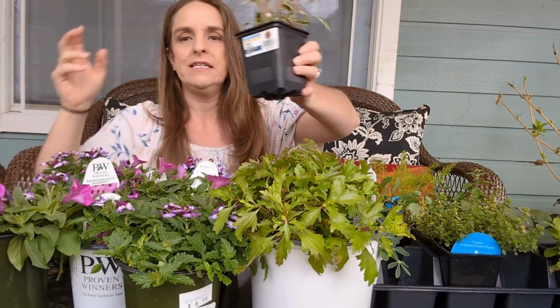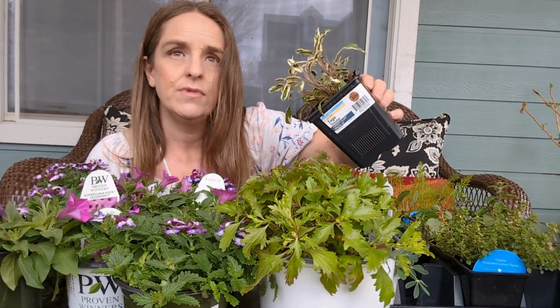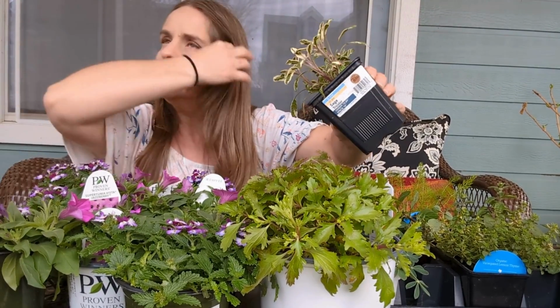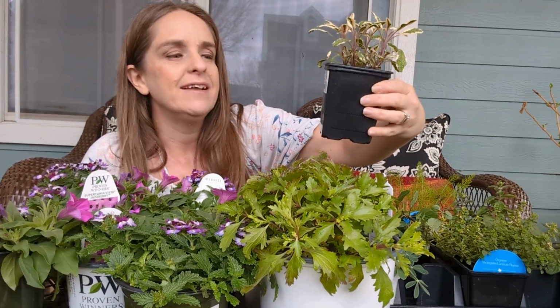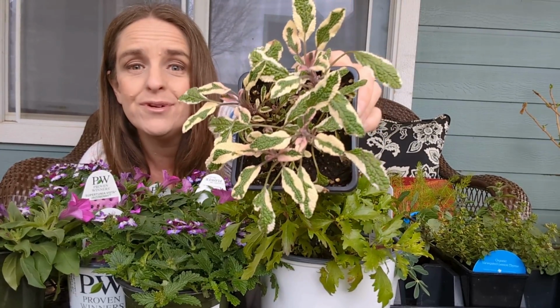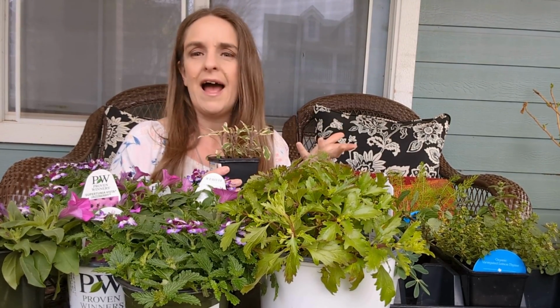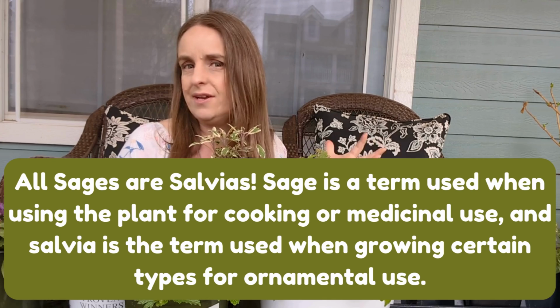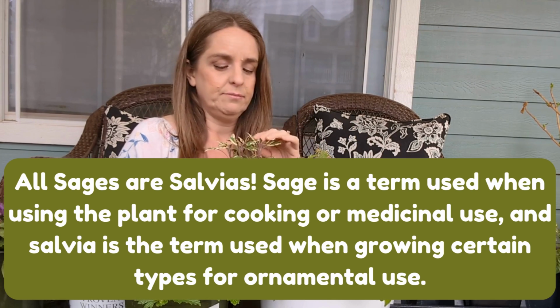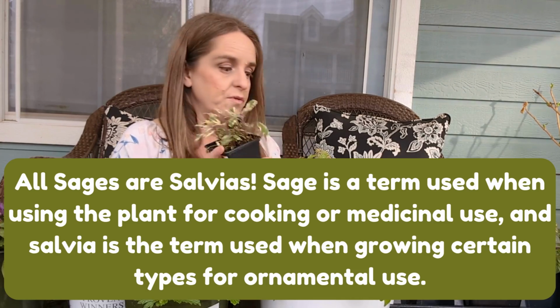Okay, so this one is so awesome. I probably should have picked up more. This was again $2.99. Yeah, they were $2.99 at Denton Plant Factory. This is Sage Tricolor. Look how pretty that is. Oh my goodness, it's so gorgeous. My neighbor Aida tells me that this will also bloom as well. I guess sage and salvia are in the same family, I think. But this is obviously an edible herb, but my neighbor tells me that this will flower as well.